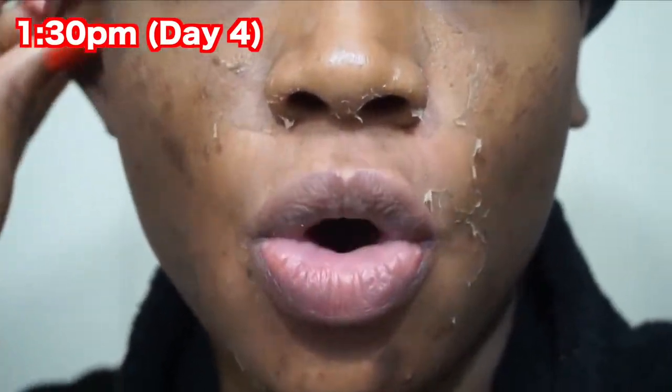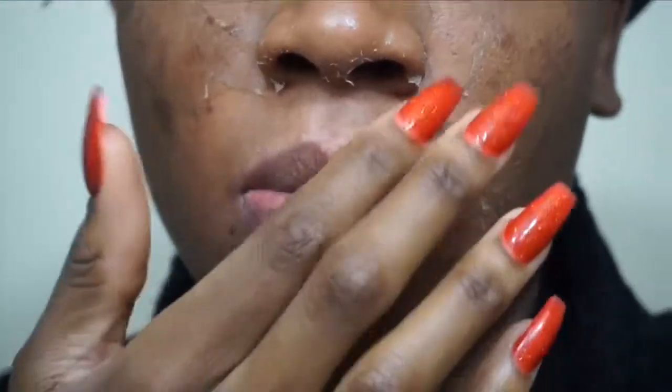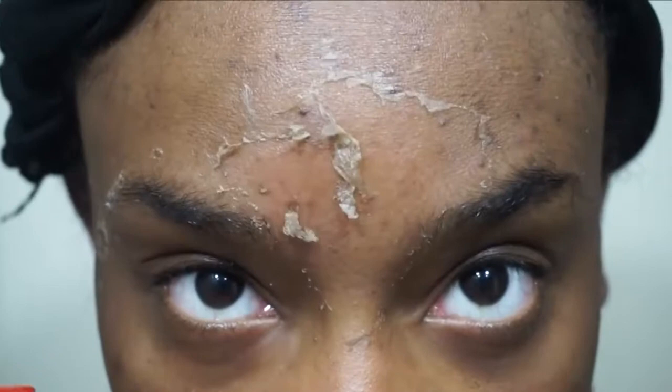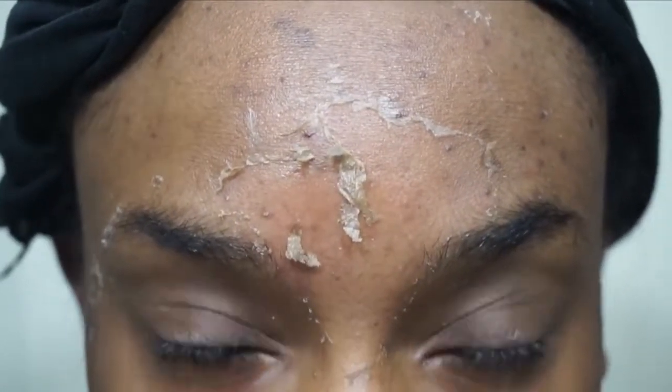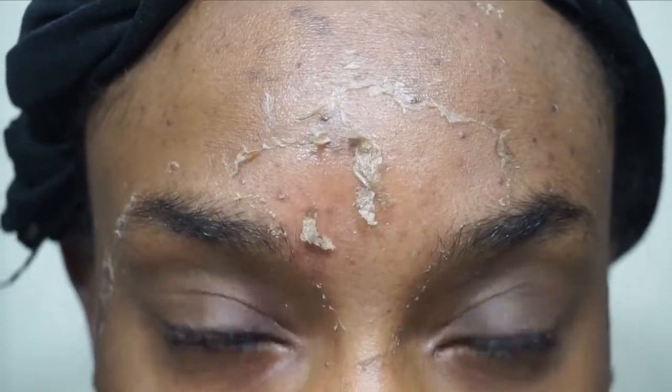So that was intense, right? I know. But this is later in the afternoon, day 4, around 1:30. This is how my face is looking. It's not as intense. It still looks a little peely, but it's not as gross. And for me, the hyperpigmentation is still there. It lifted a little bit, but it's not fully gone yet.